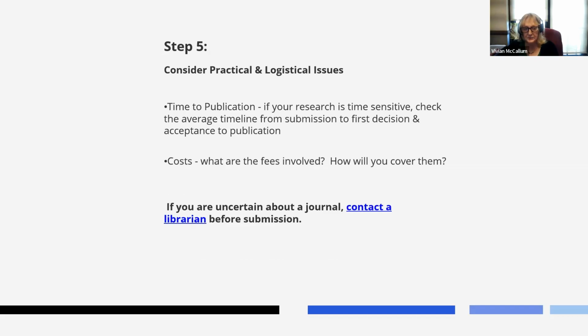Step five, you want to consider the practical and logistical issues too. So, for example, time to publication. If your research is time sensitive, you want to check and see what the average timeline is between when you first submit an article and when it's actually published in that journal. You want to know what fees are involved right up front. And then if you are uncertain about these things or other things, you just contact one of us again at that Ask chsl@case.edu.